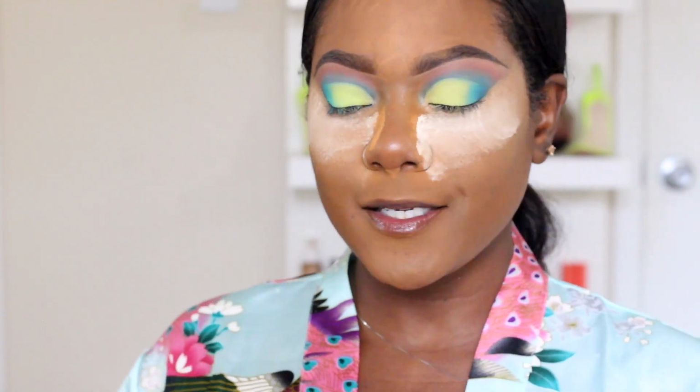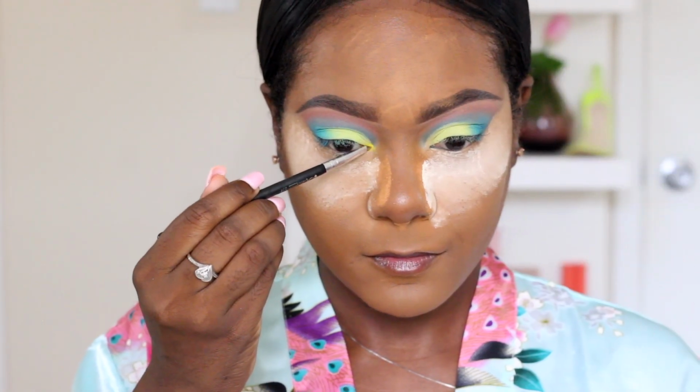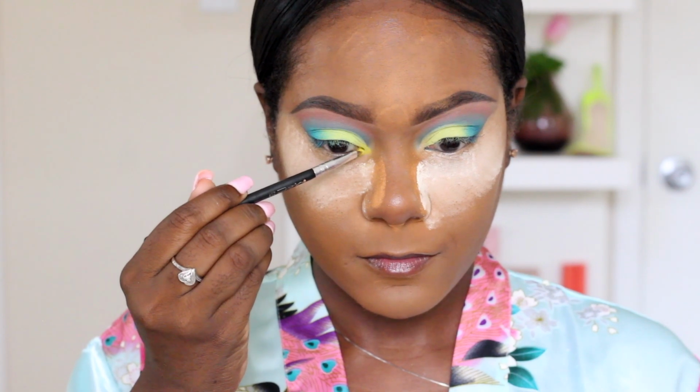So to finish up my eye look and to keep it in the little tropical vibes that I'm going for right now, I'm going to be using this yellow right here. I am going to place it in the inner corner of my eye.